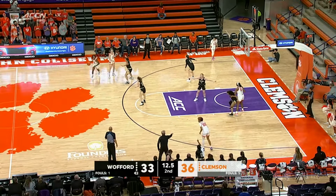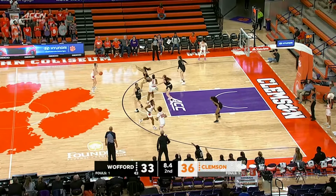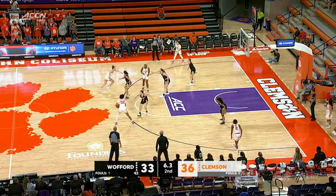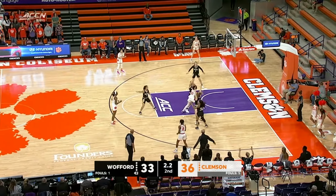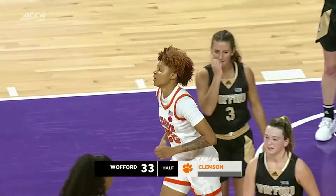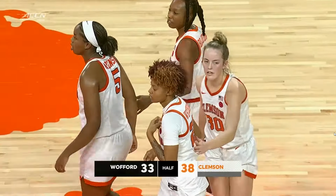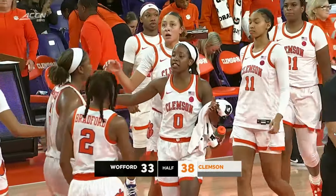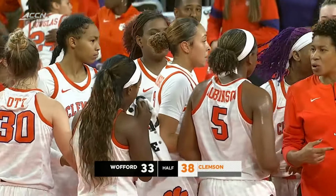Ott out front. Get into the hands of Bradford. 10 seconds to go. Back to Ott. Whitehorn with 5 seconds. Whitehorn crossover dribble. Goes in, lays it up and in, and that's going to count. Wofford wanted to travel there, but didn't get it. And Clemson will go to the locker room up 5 at 38-33.